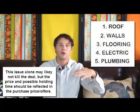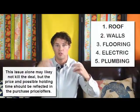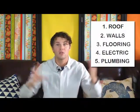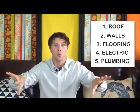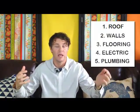Is it dipping? Is there water coming through? Is this a chronic problem throughout the home, or just spot issues? What's going on with the roof? The walls, has water come down into the walls and damaged the walls? Are there fist holes in the walls, or from a dog maybe? What's going on there?